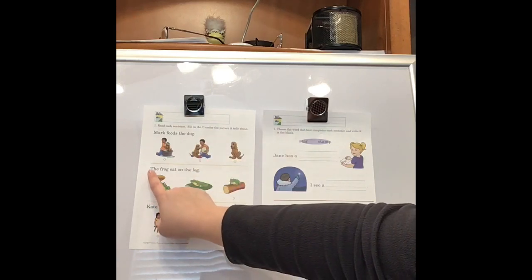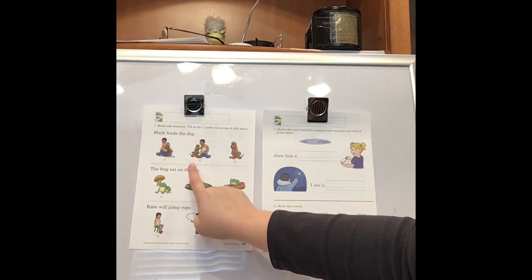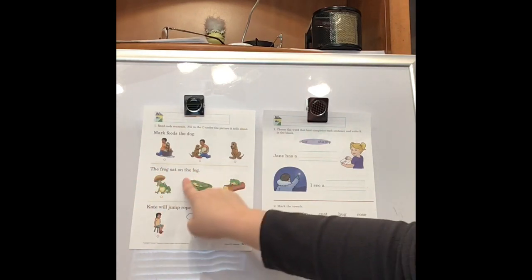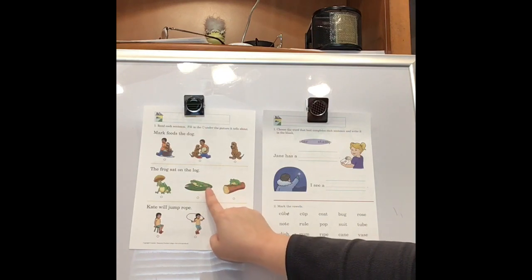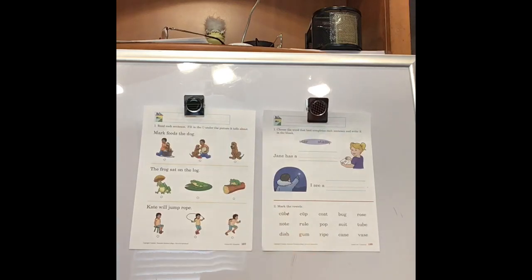Let's look at this one. The frog sat on the log. Well, here's a frog, but he's not sitting on a log. Here's a frog. He's sitting on something, but that's not a log. That's a lily pad. Here's a frog sitting on a log. So which picture would you fill in the circle under? Brenna?